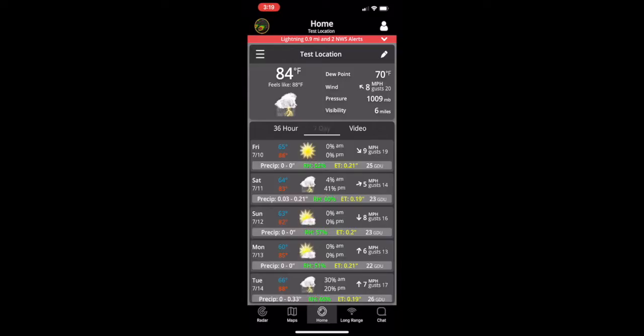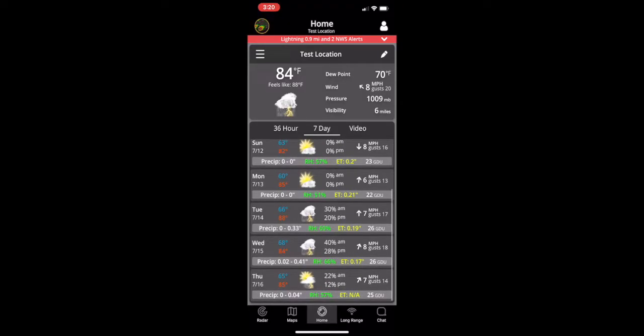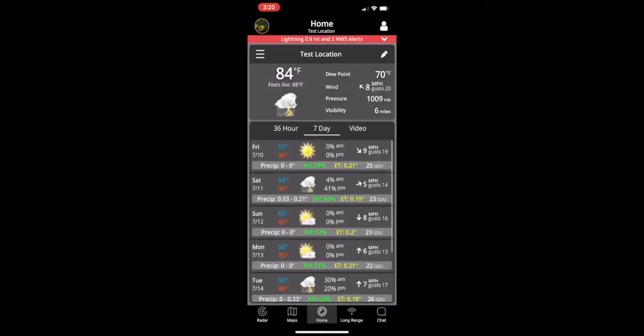It works very well. The 7-day forecasts have been updated. They are now including a range of precipitation possibilities, which means you could see 3/100 Saturday or 2/10. We're also forecasting relative humidity. The ET rate, which is evapotranspiration, this is how much water you would lose per day based on that forecast. So those are some of the new features that we've added.